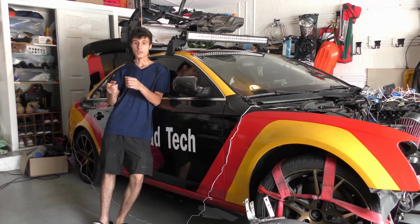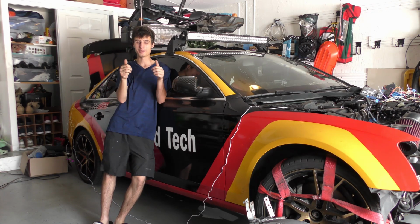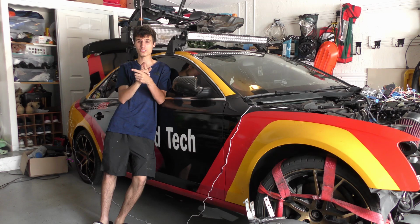And before I end this video, here's the Quattro A4 gas tank. Cannot wait to have it installed once I go Quattro all the way.